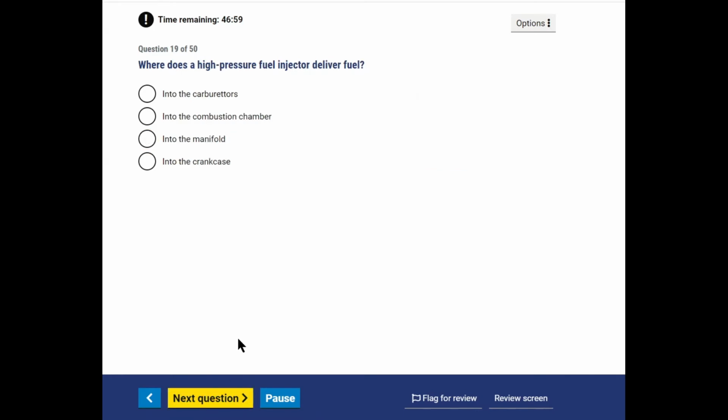Where does a high-pressure fuel injector deliver fuel? Into the carburetors? No, because a fuel injector is instead of a carburetor, I think. Into the combustion chamber, yes, that's where the petrol is going to be burnt to provide the energy to move the car. The manifold, I think, is part of the exhaust system, and the crankcase is where the engine actually turns and connects through the gearbox to the wheels. So that's going to be the combustion chamber.